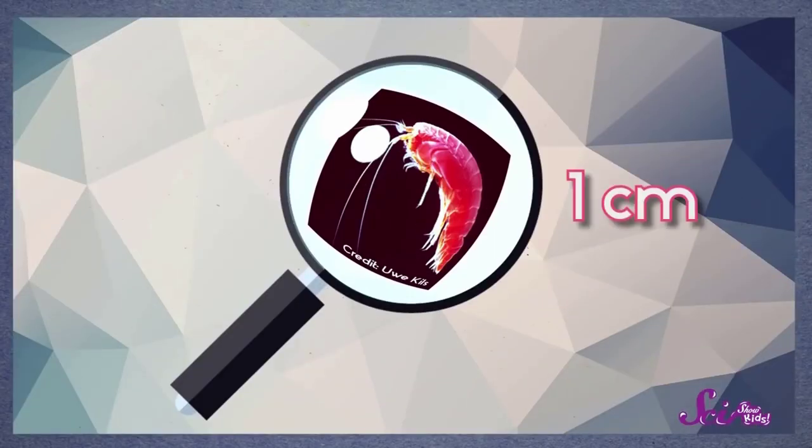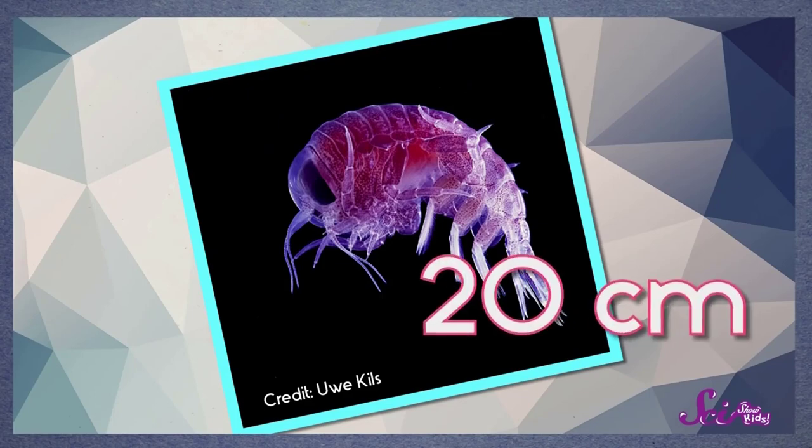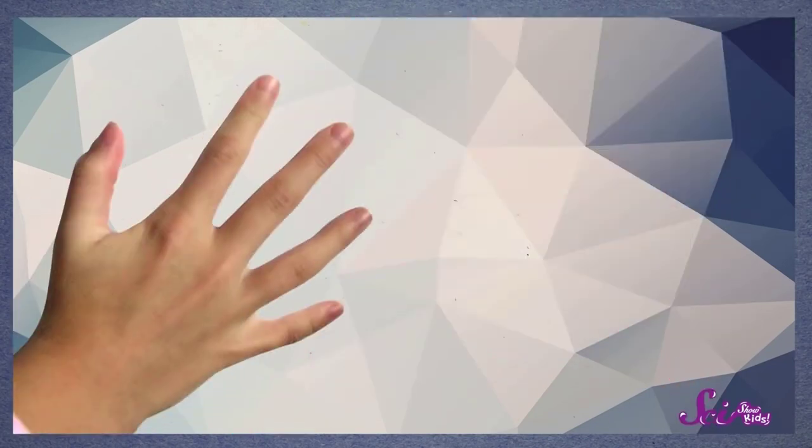Another type of animal that lives in the deepest part of the ocean are amphipods, which look a little bit like shrimp. Most of the animals that are similar to amphipods and live in other places are pretty small. They usually only get about a centimeter long, or about as long as a fingernail. But the amphipods at the bottom of the Mariana Trench are much bigger. They can be 20 centimeters long, or about the size of a grown-up's hand.